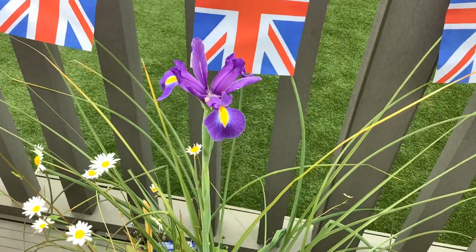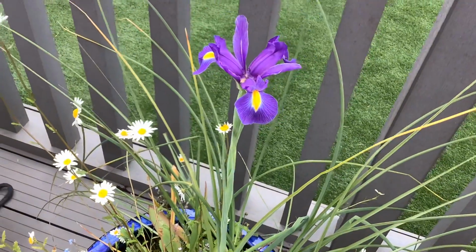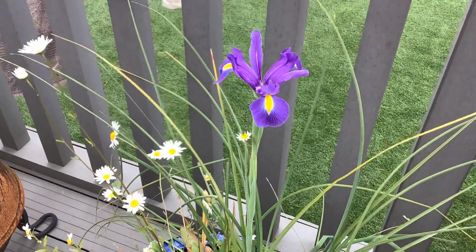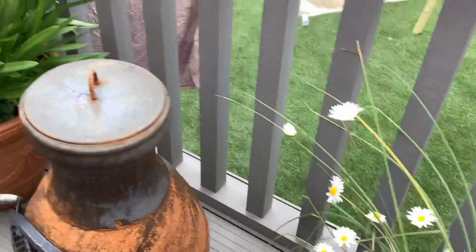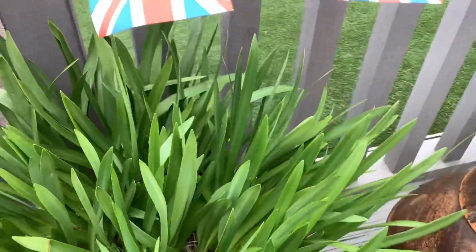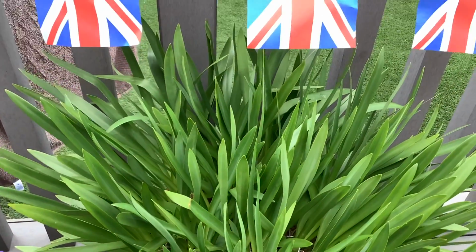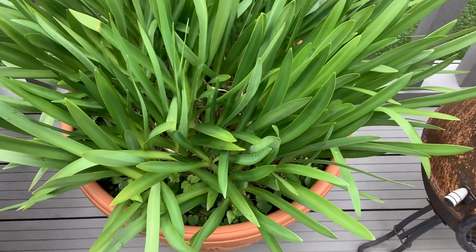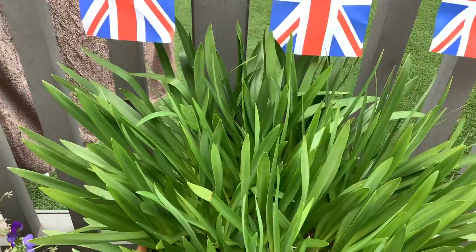My iris, or as my husband calls it, a blue lily, because he didn't know what it was. So ever since then, we always call them blue lilies, even though he now knows they're called irises. It's just a little joke. And this is going to be, hopefully, agapanthus. But there's no sign of any buds, which I know there usually is. I'm a bit worried about that because it's always been stunning. Maybe it's a little early. It is only the 1st of June after all.